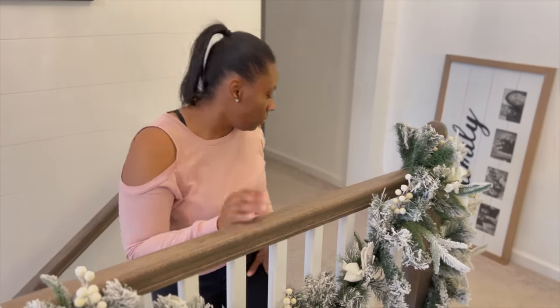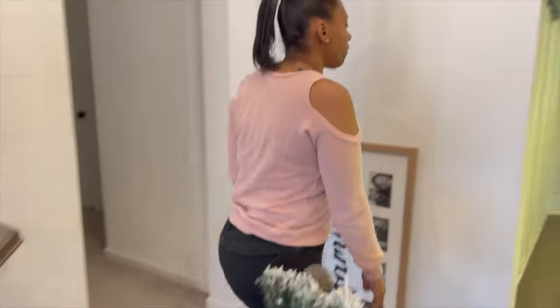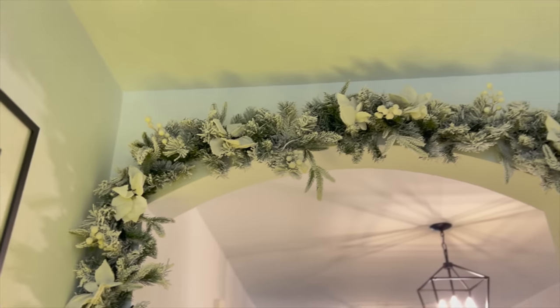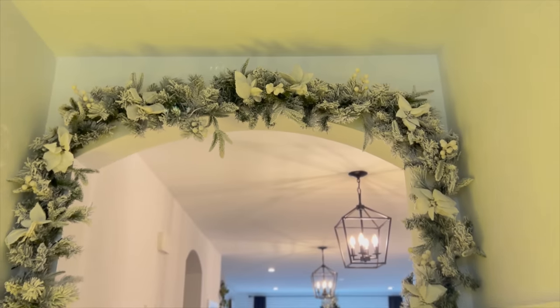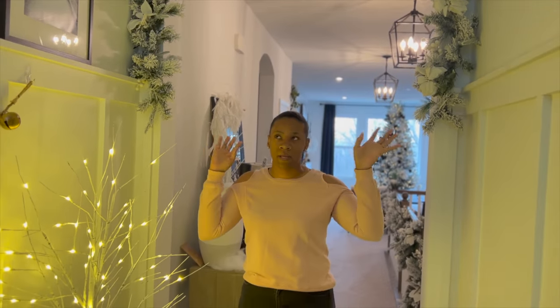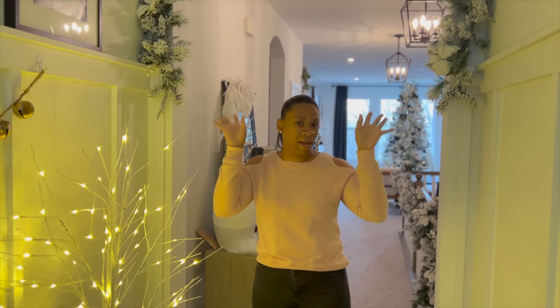I also used another garland here for the front foyer of my space. So coming in here, I went ahead and added garland around the arch detail, and I absolutely love it. I think it was just an added little boost of festiveness. So when you come in and at night, I think it comes on around 6 o'clock, it's all lit up and it's beautiful.